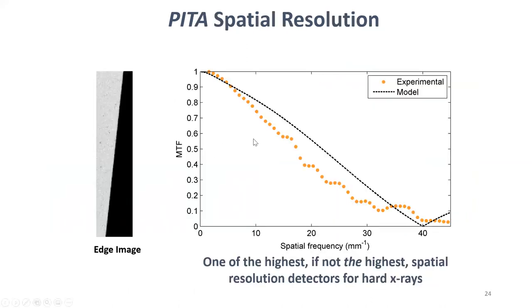And when we did the first measurements on PETA, what was a pleasant surprise was the model actually was pretty close to what we measured experimentally. The MTF actually was in reasonably good agreement with the model. And this model is primarily governed by the aperture. So we're talking 25 micron pixels. So that's what we saw here. And at the time when we reported this, in 2011, it was one of the highest spatial resolution direct conversion X-ray detectors.